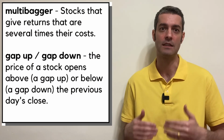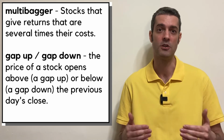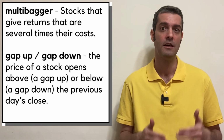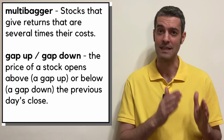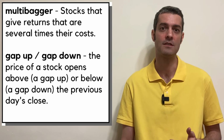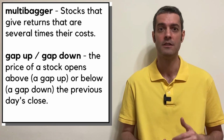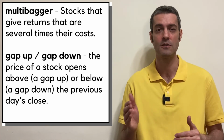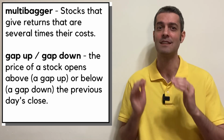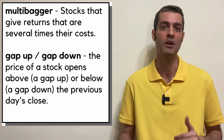Multibaggers are stocks that give returns that are several times their purchase cost. A two-bagger is a return of 100%, for example, a stock that you purchased at $10 and then went to $20. A three-bagger is a stock that rose 200%, so a stock that went from $10 to $30. And something wild like a 10-bagger is a stock that rose a 10-fold increase from its original price.